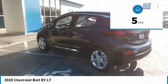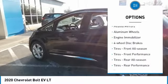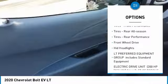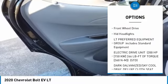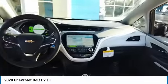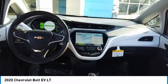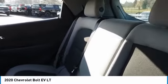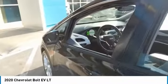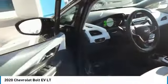Here are some of this vehicle's great options: heated mirrors, aluminum wheels, engine immobilizer, four-wheel disc brakes, front all-season tires, front performance tires, rear all-season tires, rear performance tires, FWD, HID headlights. If affordable style and reliability are what you're looking for, this vehicle couldn't be more perfect. Drive it today.